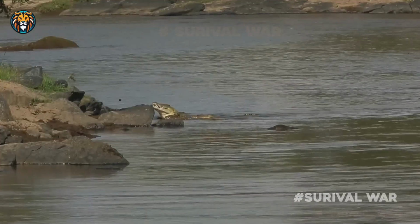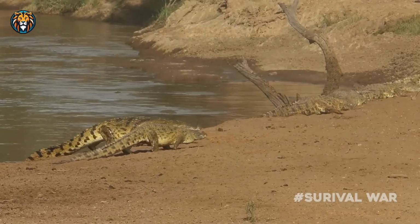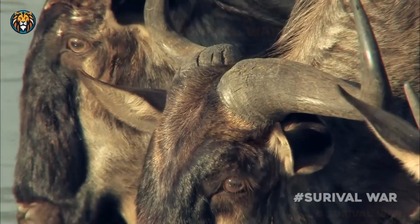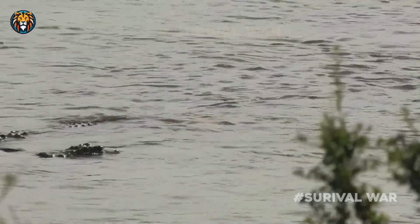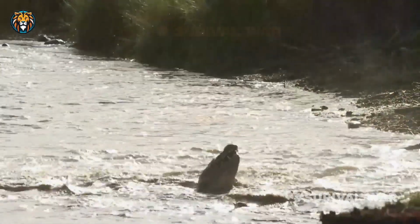The Nile crocodile's anatomy is finely tuned for hunting. Their streamlined bodies allow for swift movement through the water, while their powerful jaws deliver a bite force capable of crushing bone and tearing flesh. It's a combination of stealth, power, and precision that has made them the ultimate river predators.